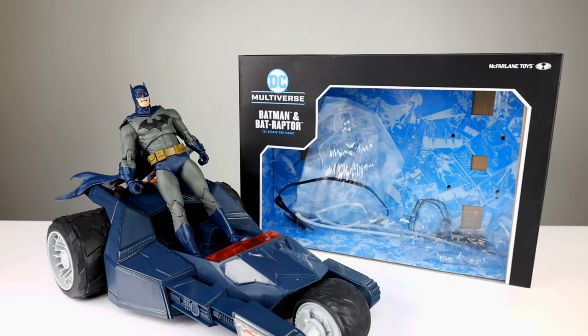Batman and BAT-RAPTOR from the Batman Who Laughs. I didn't even know this was a thing. I was just scrolling around on Big Bad Toy Store and saw it, so I figured that's a cool looking color combo for Batman. I wanted it, so I got it. And it is still in stock if you guys want it.